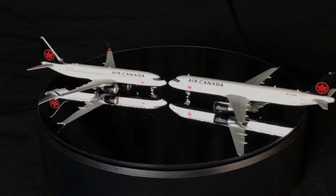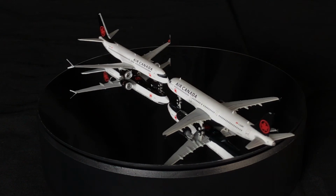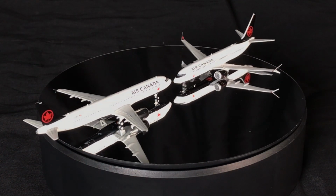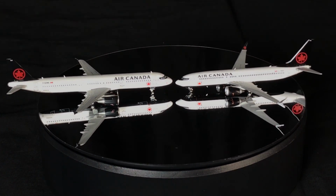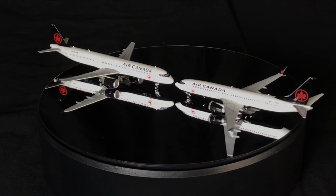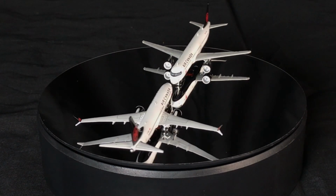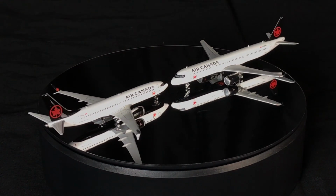Just a footnote about this comparison. I would have loved to have purchased the 737 MAX from Gemini Jets as well, and have a true head-to-head comparison. However, as this is still my personal collection, I only got to pick one. I decided on the Phoenix as I have a few 777s and admire the quality of them, so I want to give the 737 a try.